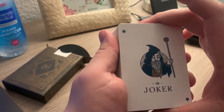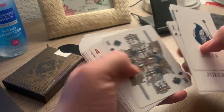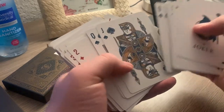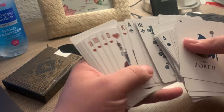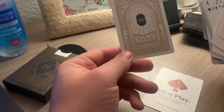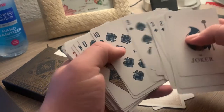Whoa, look at that! Aw, dude! It's kind of like medieval vibes. Oh, wait. Look at that. Oh, that is so cool. Look at the jack. Oh, he's got like a side. Wait, is it different for each suit? It is. That's so cool. Aw, dude, that's sick. Oh, dang. Look at that king. Dude, this is awesome. Oh, Art of Play. What's this one though? Oh, it just says it's an ad card. Oh yeah, it's the same. All right, but yeah, that's awesome. That's so cool, dude.